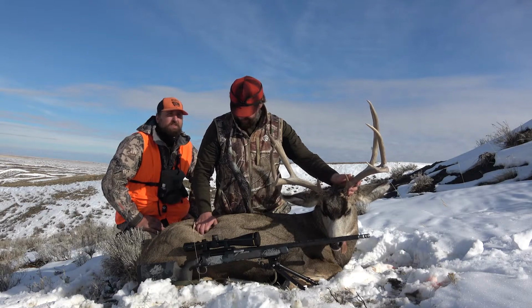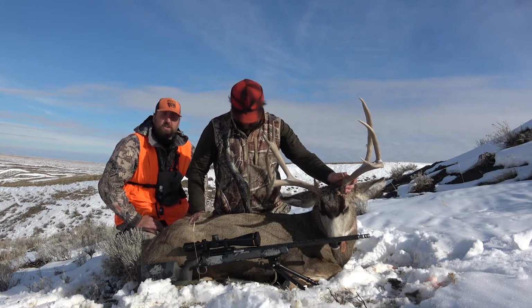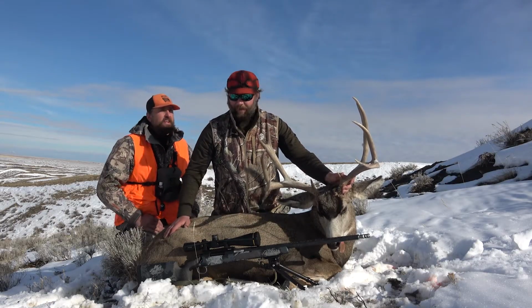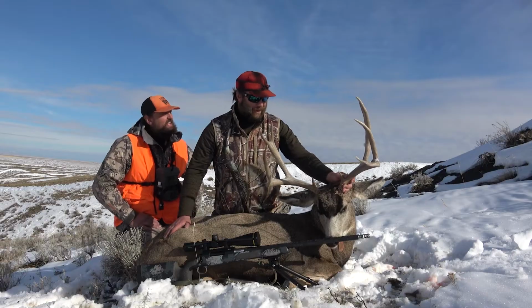Day one of our hunt over here, it's been shitty for like a week. It's been negative temperatures. Opening week of deer season, October this year, was just a nightmare as far as weather goes. And look at it today, man. It worked out well for us.